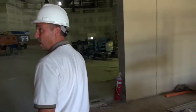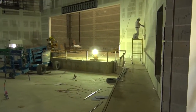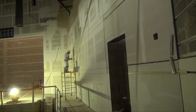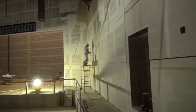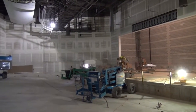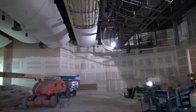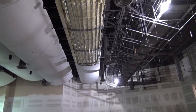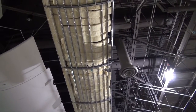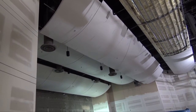We're now entering the auditorium again. This big void will be enclosed with brick and drywall and block once these lifts are removed out of the space. As you can see, all the drywall has been installed. It's getting taped right now. The stage front is really coming together. Up on the ceiling you see all the lighting has been installed. It's not operational yet, but you can see the black light fixtures in between the clouds. Those 4 clouds should be completed in the next couple weeks.